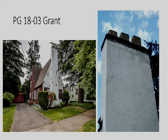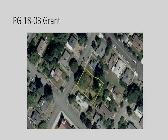This is at 810 Jefferson Street. This is a designated structure in the McLaughlin district. The grant application is for chimney repair, and as you can see in the photos, the chimney is a prominent element of the structure, and it's mentioned in the inventory form for the structure. The home is located on Jefferson Street between 8th and 9th. And the applicant submitted 2 bids. The grant request is for $1,000 for a project that is well over $2,000, so it's not a 50-50 match, it's less than that.